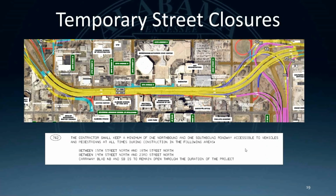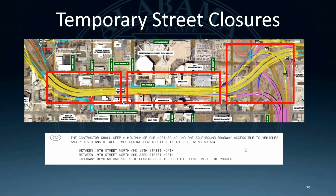When we do close the bridge, there will be north and south routes that the contractor has to keep open. And those are between 15th and 18th Street and between 19th and 23rd Street. They have to keep one north and one southbound route open during that period of time.